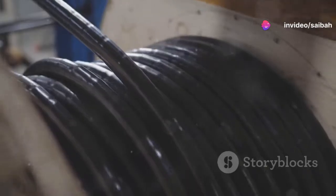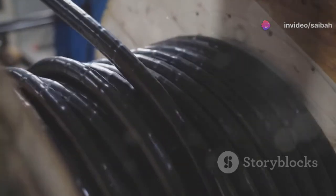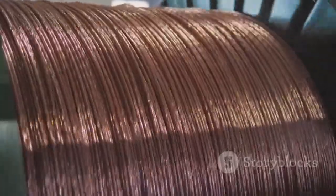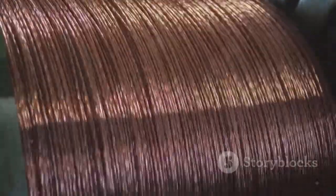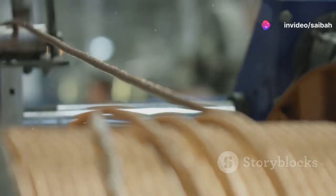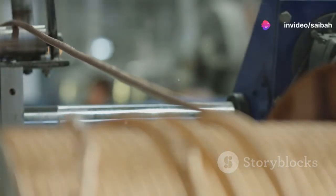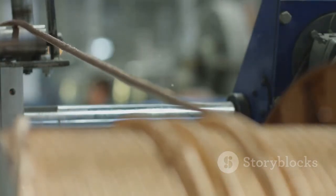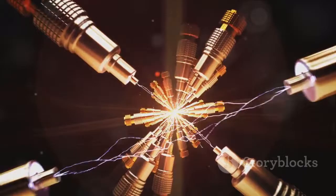Have you ever wondered what keeps our electrical system safe from electromagnetic interference and potential hazards? The answer lies within the cable shields. Cable shields are the unsung heroes of our electrical world, quietly doing their job to maintain the smooth operation of electronic devices and power cables. These metallic coverings enclose insulated conductors or groups of conductors, serving as a critical protective layer.